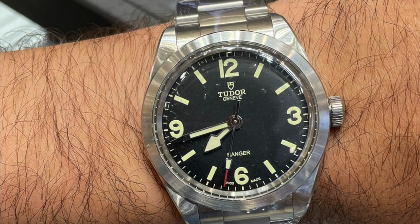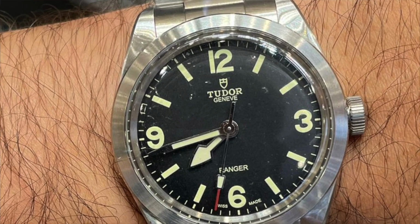Now, in terms of the lume, well, not exactly the lume, but the use of yellow plots. Why? I don't understand why. It makes no sense to me. I wish they didn't use it.